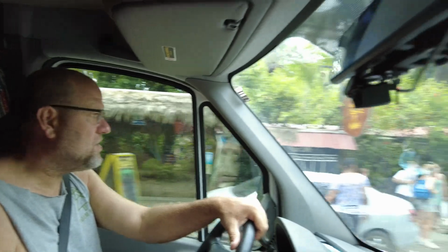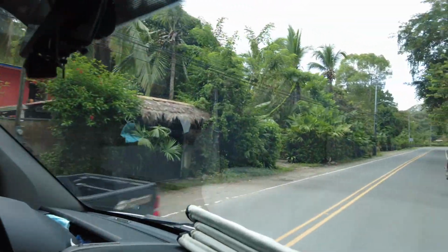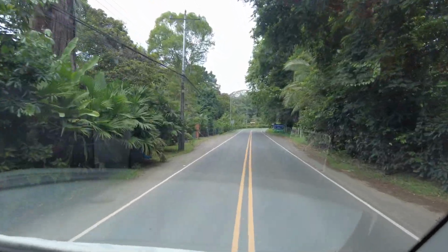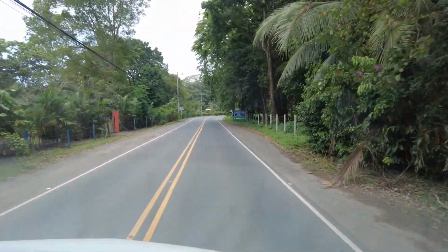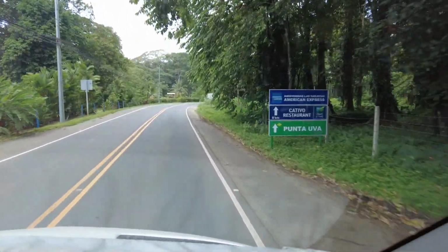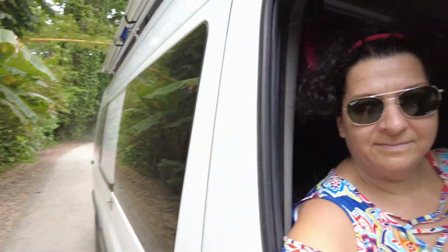A lot of bicyclists through here, a lot of pedestrian traffic. So I think we're down in the area where there's a lot of beach clubs and stuff like that. Yeah. It's definitely changed a little bit. For sure has. But there's where we're headed. Punta Uva. Let's go see what it's like down there. Almost there, guys. Almost to our campsite.